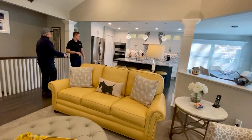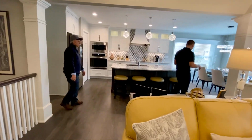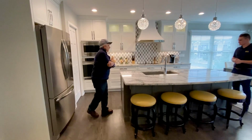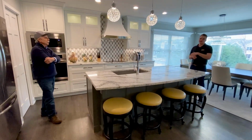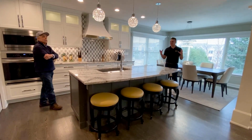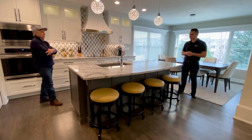Wow, the kitchen. Tell us about the kitchen. In the kitchen, it was a whole redo, from counters, cabinets, sinks, faucets, appliances, lights. We actually kept these lights. They kind of go with the scheme, as you will be able to tell. There's a lot of sparkly, glittery, crystally items here, which the homeowner really likes.